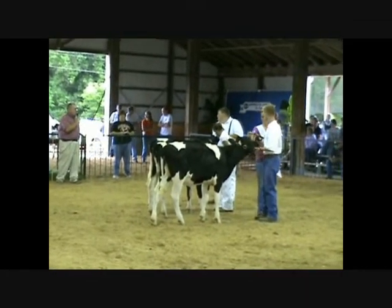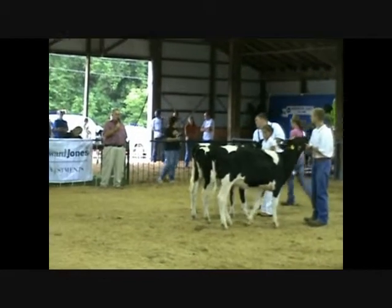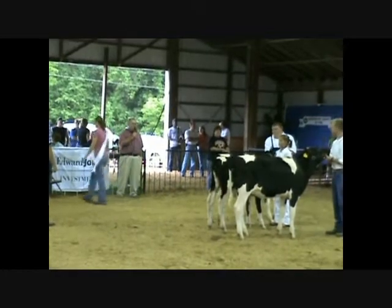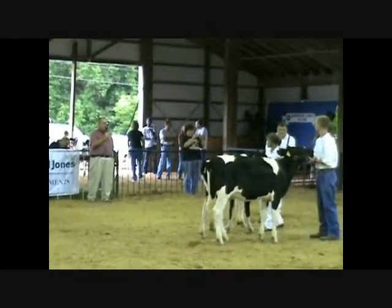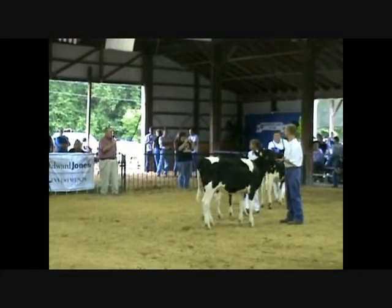She has that depth of rib, she has that spring of rib to her, she has that levelness of rump. She has the upstandingness, just a tick bigger than the other two calves. Would like to clean her up in the throat and that area, but just a pretty good calf.